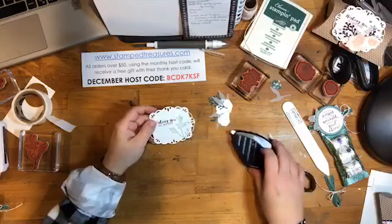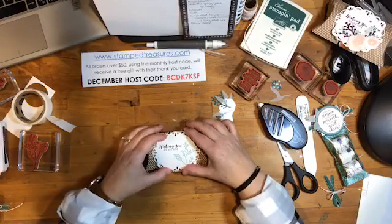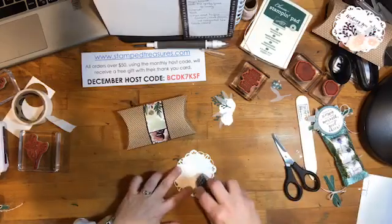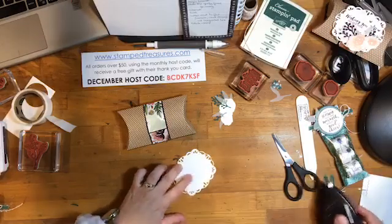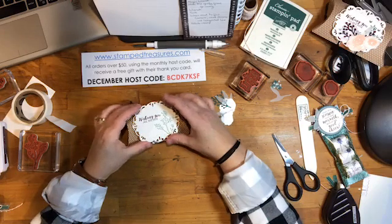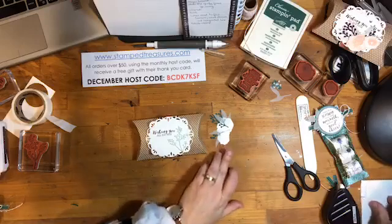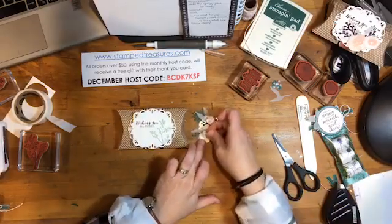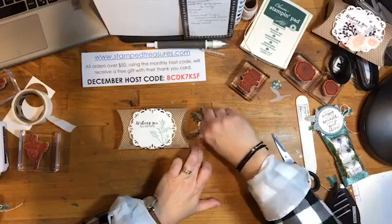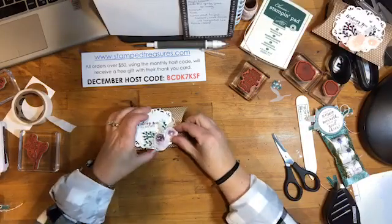But first, let's attach this to the pillow box. So now you can do it so that it wraps around like this, but I like it when it's popped up just so it's not attached on the bottom here. So what I'm going to do is put a strip down the middle and then just a couple strips on either side, but pretty close together. Center it, stick it down. You can also do it across this way. And then we're going to put dimensionals on the back of this guy, and figure out where we want to put him or it.